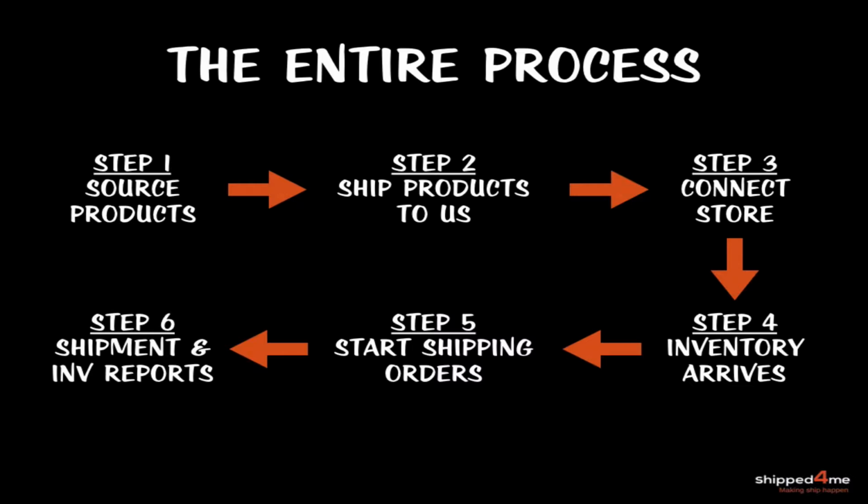Step 2, you're going to ship the products to us, to our warehouse, to our facility. Step 3 is we're going to connect your store, whether it be Shopify, WooCommerce, Amazon, any of the e-commerce platforms, and integrate with our shipping software. We connect your store, set up your account and all that. Step 4 is when your inventory arrives to us. In between, while the products are on the way, we're going to get your whole account set up. The inventory is going to arrive here.